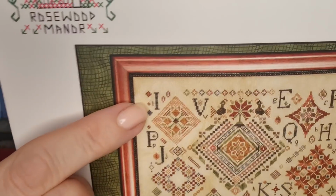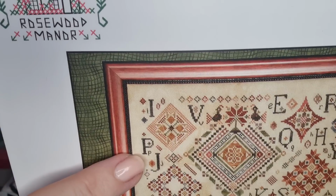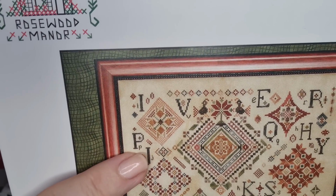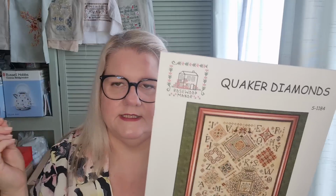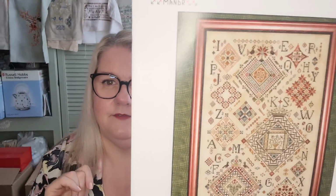If you look next to the letter, there's a wee tiny I next to the letter I. It's a little tiny P next to the P, a little tiny J. Those are done with 1 strand over 1. And what she says in the chart is that just pull off 1 strand and stitch with it. Or if you prefer, leave them out, and I might leave them out.